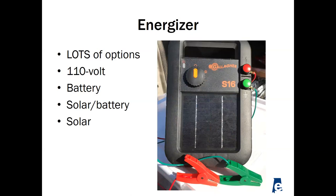So let's talk a bit more about the energizer itself. First thing I want you to understand is that there are lots of options on the market. In some of the photos today, you'll see a specific brand. It's important for you to understand that we have a temporary grazing kit that we put together in Alabama last year. We had some funding through NRCS, a project that we worked on with them to get some of these kits scattered across the state to show producers how easy they are to operate.